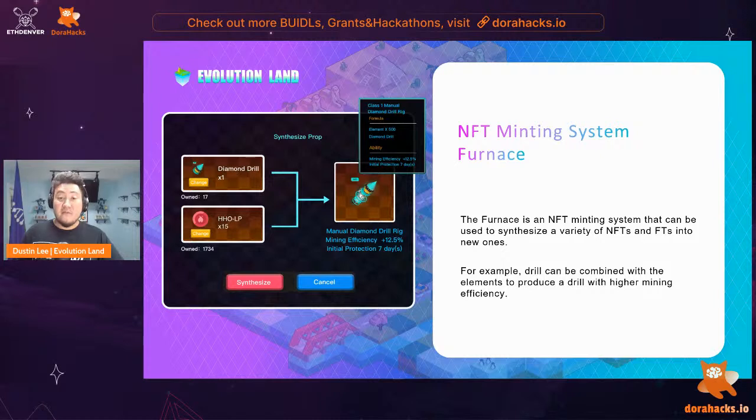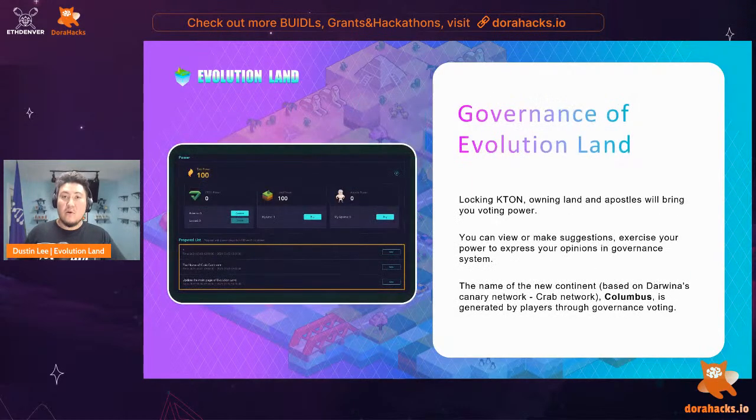NFT minting system, furnace. So the furnace is an NFT minting system. It can be used to synthesize a variety of NFTs and FTs, fungible tokens, into new ones. For example, drills can be combined with elements to produce a drill with a higher mining efficiency. So we combine our resources and the NFTs to make it, gamification essentially, creating a liquidity pool and using those liquidity pool tokens to put into the NFTs. So this is a pretty interesting way to use the fungible tokens we have in the game.